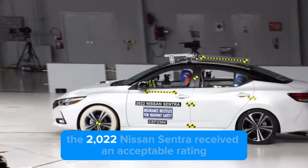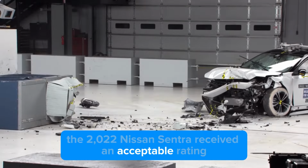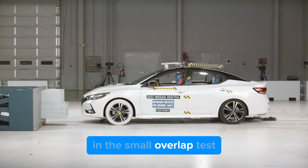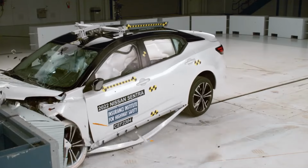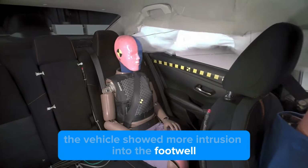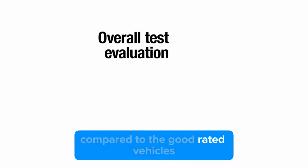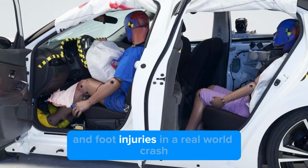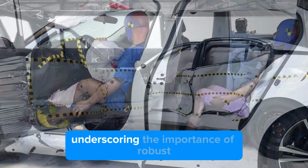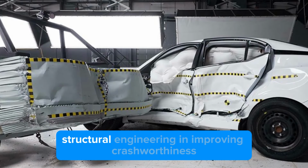The 2022 Nissan Sentra received an acceptable rating in the small overlap test. While the airbags deployed and provided some protection, the vehicle showed more intrusion into the footwell compared to the good rated vehicles. This indicates a higher potential for leg and foot injuries in a real-world crash, underscoring the importance of robust structural engineering in improving crashworthiness.